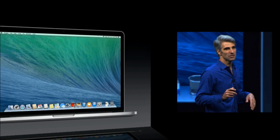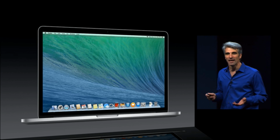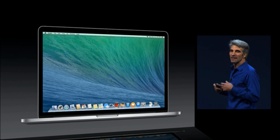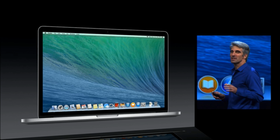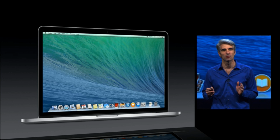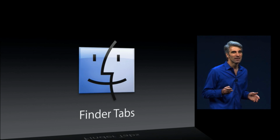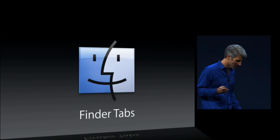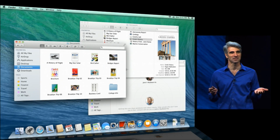Now, Mavericks is a release with deep technology focused on extending battery life and providing responsiveness. It has great new apps and enhancements for every Mac user, and some features that we think are going to really appeal to our power users. And I want to talk about just 3 of them right now, starting with Finder tabs. Sounds like you guys know how this is going to work.